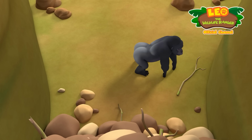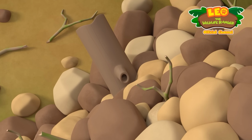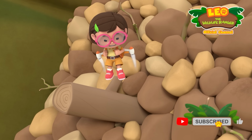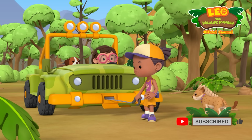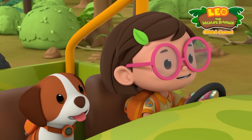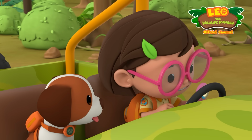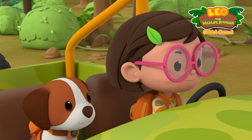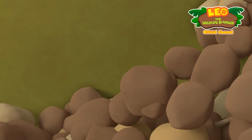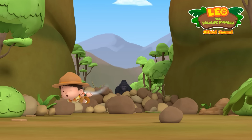We'll have to clear the rocks and lead him back to the others. But how? Aha! If we pull this log out, everything should come tumbling down. Got it, Katie. Thanks, Jane. Ready, Leo? Ready. The leader is a safe distance away. All right, then. Here we go. Yay! We did it! Woohoo!